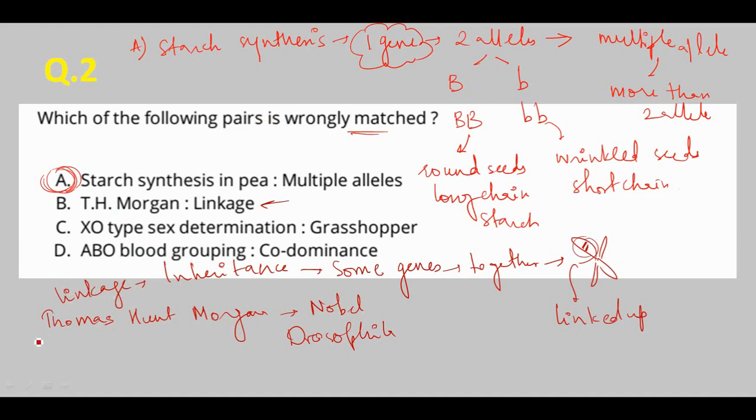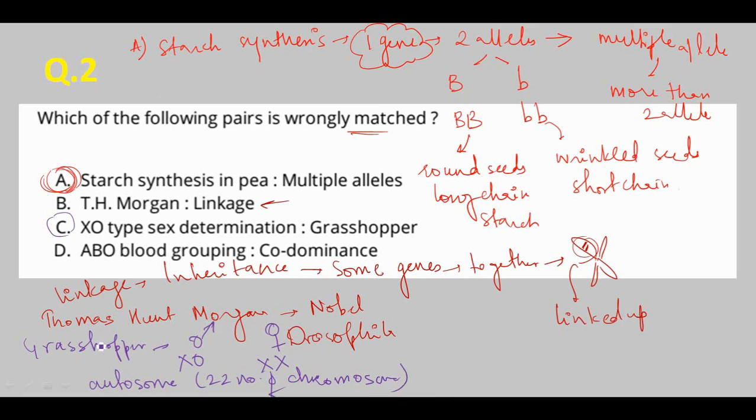The next one is the grasshopper case. We need to talk about XO or X0 type of sex determination, whatever you want to pronounce it. When we talk about grasshoppers, the male has got an XO type of arrangement, and the female has got an XX. All the males and the females have got autosomes, that is 22 number of chromosomes. But in case of males, we have got only 23 chromosomes because it's an X and O.